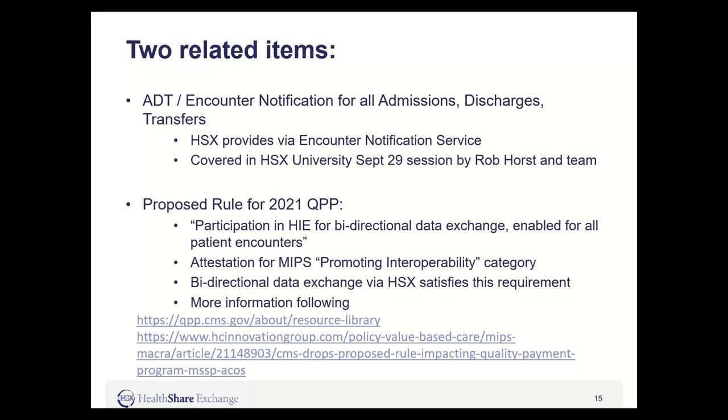because basically just by their participation and by making sure they have the bidirectional data exchange turned on, in other words, you receive CCDs and you send CCDs, by having that turned on, you automatically qualify for the promoting interoperability component of your MIPS. We will get more information about that. We will send that to you, but I think it's interesting to see, and I would encourage you to keep an eye on that because it makes your attestation so much easier.